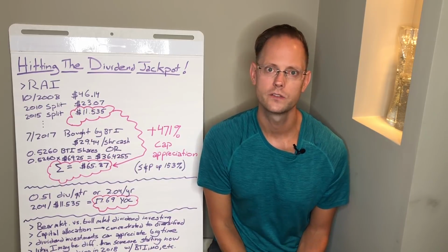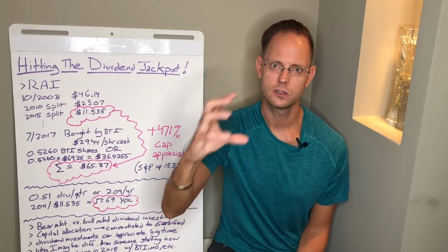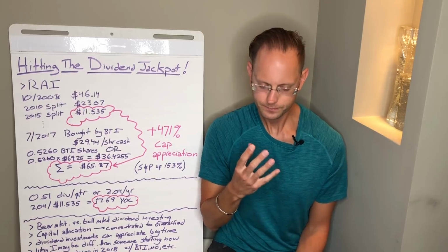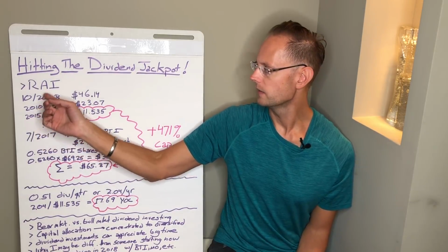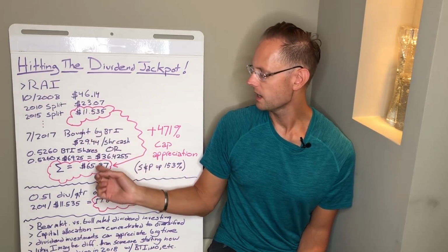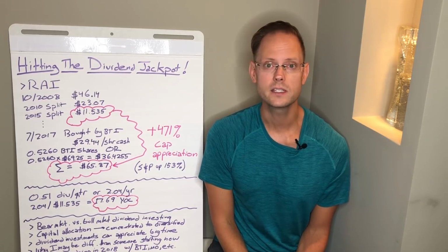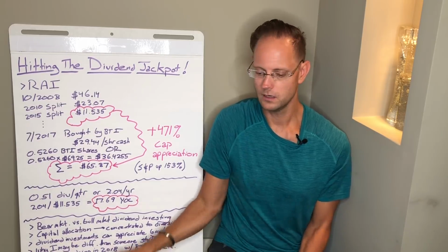Anyways, when I sum up the $29.44 cash payout and the $36.4255 cash equivalent of the stock payout, the total acquisition price all in per share of RAI came out to about $65.87. So when I bought in 2008 for an adjusted $11.535 and I cash out for $65.87 in 2017, that is a staggering gain.